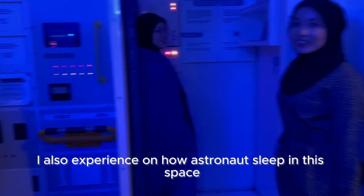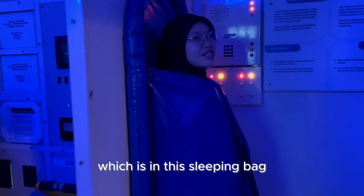I also experienced how astronauts sleep in space, which is in a sleeping bag.